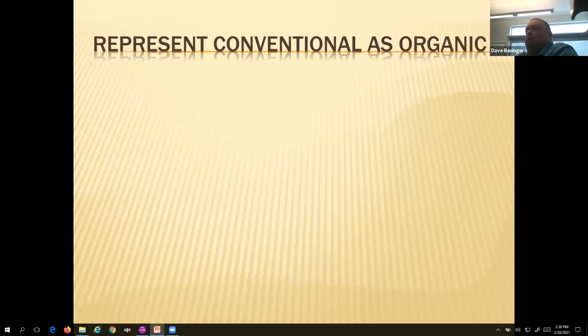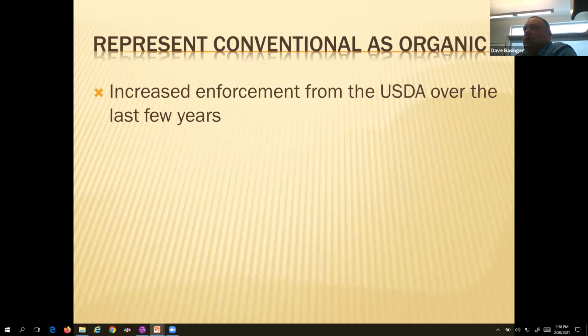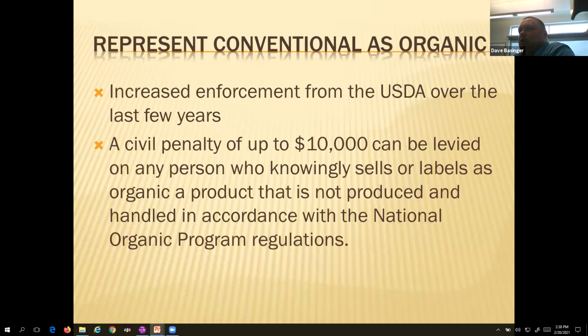Okay, so representing conventional as organic. There's been a huge increase in law enforcement in the last 3 years. USDA has gotten tons of money in the last 3 years for this, and I've seen huge enforcement compared to when I started in the organic program back in 2010. There is a civil penalty of up to $10,000 per incident that you use the term organic and you don't only sell or label organic products.